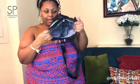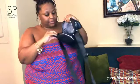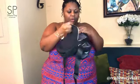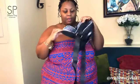This is perfect. Ooh, it gets big on the inside. So this is the inside. Don't it get big? Look at that. Not huge like that, but it gets big. And then it has another front pocket, of course, guys. And this is like a nylon kind of material on the inside. Then it has the back panel, where you can even put stuff back here. And of course, the back pocket back here.